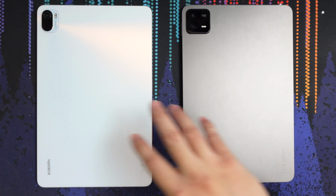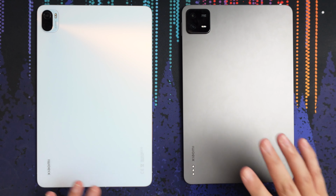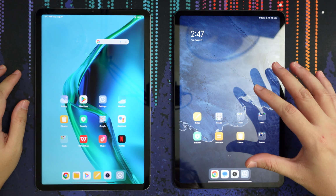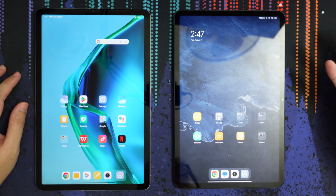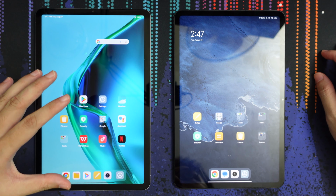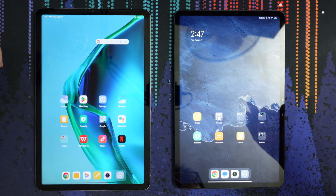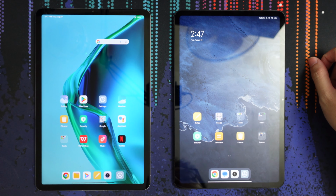So the Xiaomi Pad 6 versus the Xiaomi Pad 5. What's different with the Xiaomi Pad 6? So again, technically, improvement naman sa display. So both have 11-inch displays, pero dito sa Xiaomi Pad 6 you get a 144Hz display compared to a 120Hz. Tapos just a tad bit brighter yung max brightness dito sa Xiaomi Pad 6 kumpara sa Xiaomi Pad 5.